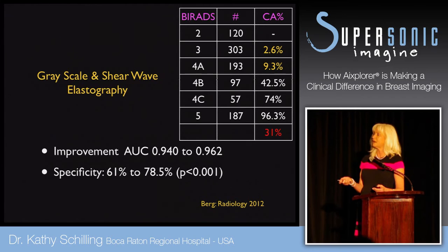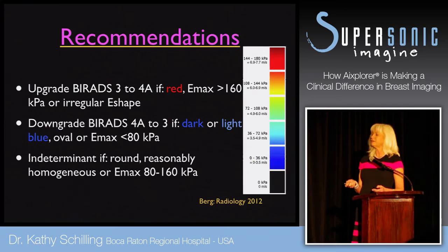It was found during her evaluation that the shear wave did not really affect BI-RADS 2 or BI-RADS 5 lesions. You're really not going to change your clinical plan for these patients. But where it really became important was those patients who had BI-RADS 3 or BI-RADS 4 lesions. And what she also found was that the Emax, or red color, as well as the shape of the color image, were the most significant findings to predict BI-RADS.